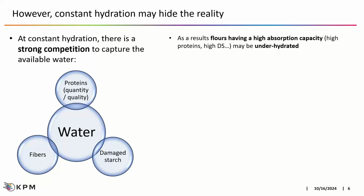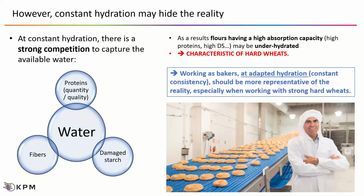But yes, flours that have high protein content, high damaged starch content, and so they can absorb a lot of water. If you always give them 50%, which is not a lot, especially taking into account the quality of the wheat today, they may be severely underhydrated, and especially the hard wheats.